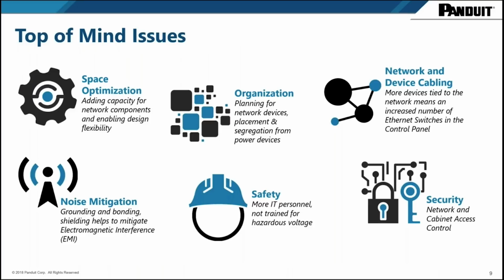There's a stat out there that something like 85% of the new control devices put into control panels are Ethernet enabled. I think that's pretty accurate, or it's pretty close to it. So there's a real transformation going on inside control cabinets. It's changing design strategies, and it's simplifying things in some respects, but it's also raising some critical factors that we need to address as well. Some of those things we'll cover today, and they include things like space optimization and organization in the panel. That's planning for what types of network devices and power devices are going to be in that panel and where we're going to put them, and how to maximize the space within the cabinet so that we can implement better performing designs. Related to this is also EMI noise, right?